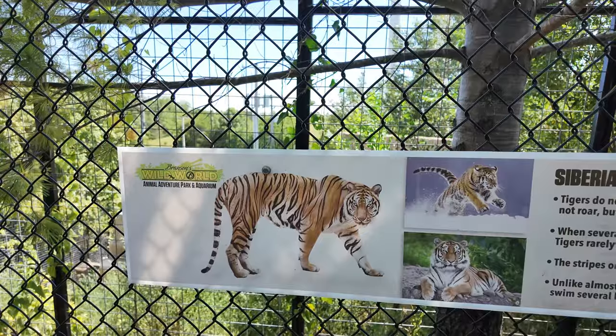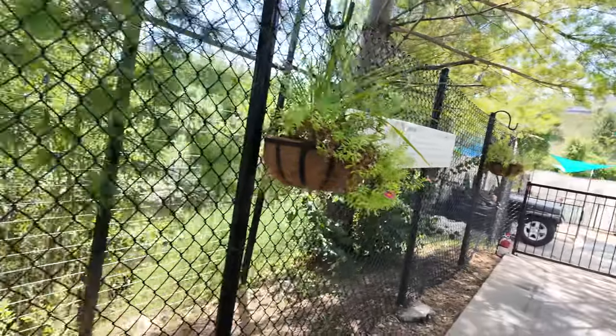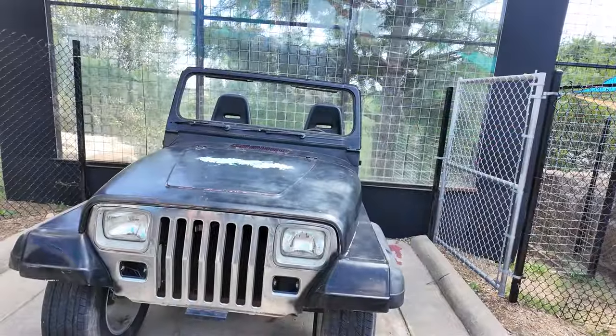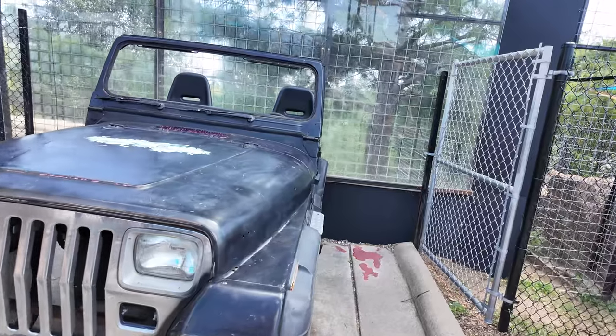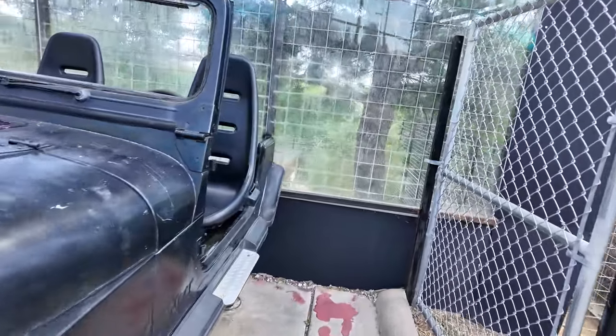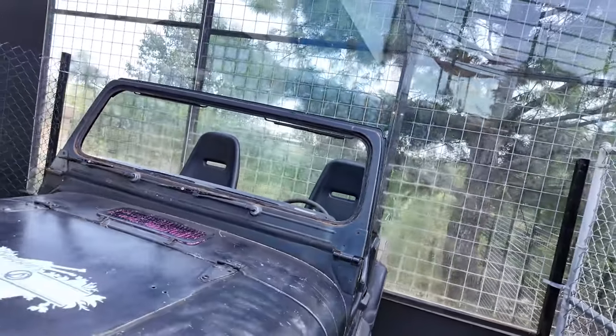They are. Well, guys, apparently there's a Siberian tiger up here as well. Let's see if we can't find him. Over here, they have this really cool photo op where you can get your photo taken. And right behind the cutoff Jeep here is a platform for the tiger to hop on. But I don't see the tiger. He's probably sleeping somewhere, unfortunately. But yeah, that would be kind of cool to be up there and have a tiger right behind you in your Jeep.